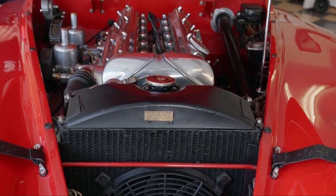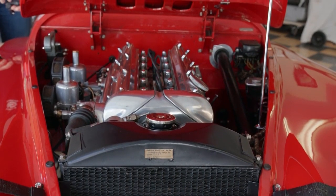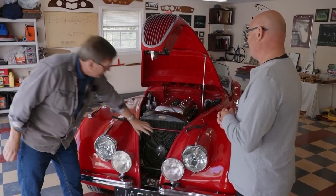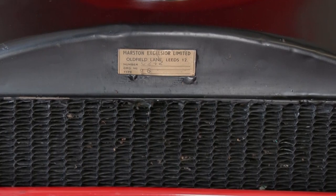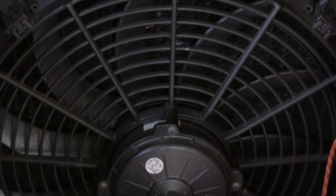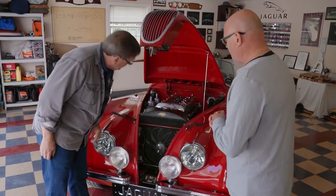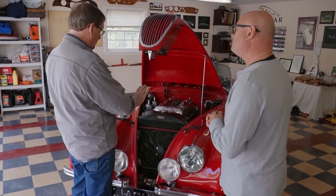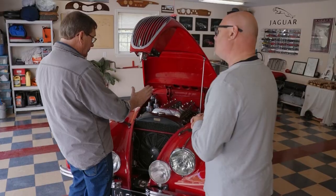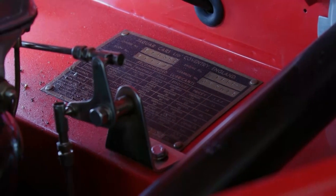I suspected as much. Pretty on the outside, even prettier on the inside. Now, this is not original, but these things notoriously would overheat. So even in a concours judging, this is allowed. The later model, this is the 120, the later 140s actually had a broader radiator, and it was actually sloped. So it gave you more square inches of radiator.